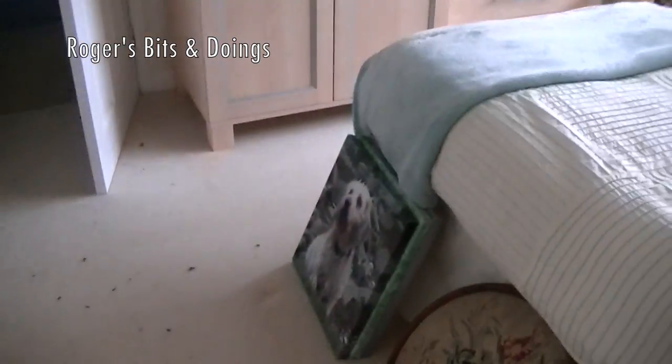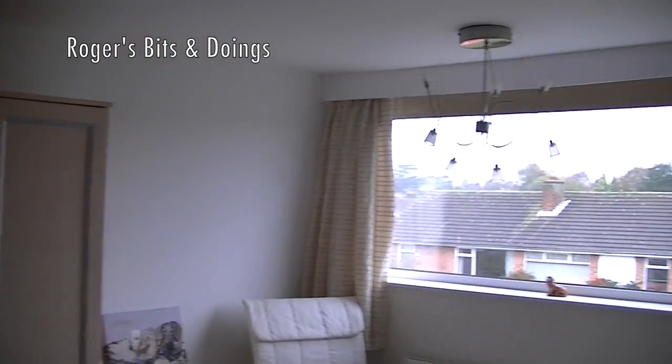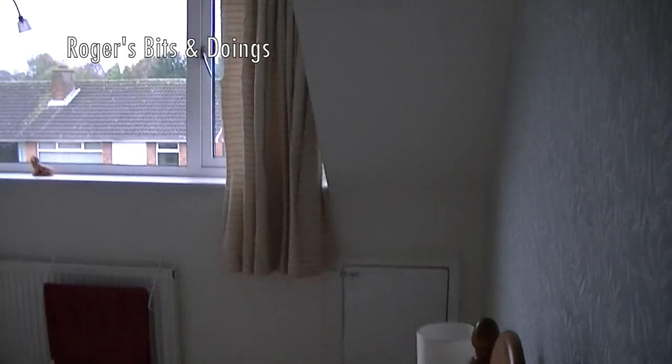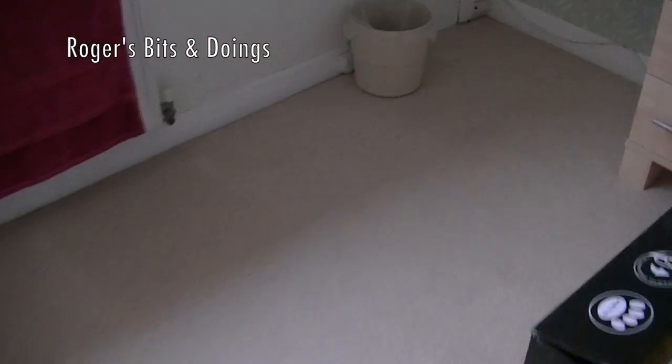I probably will give this a shampooing now it's had furniture moved, because it used to be a double bed where there's now a single. But it's a nice enough room in here. Still got a lot of my things.